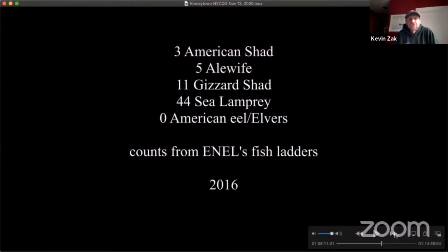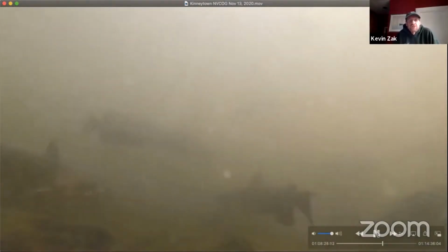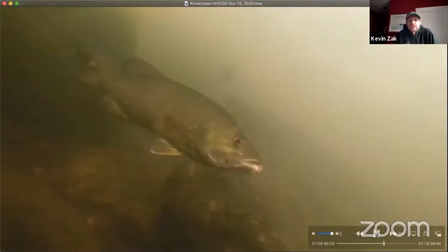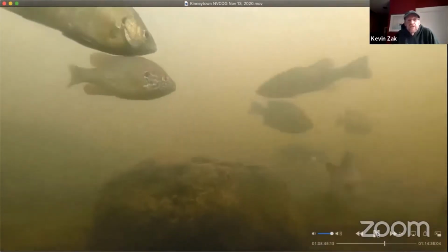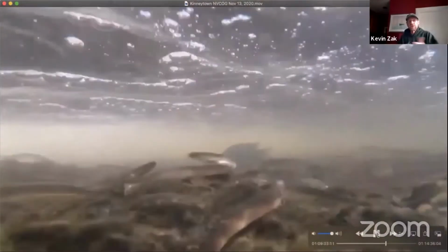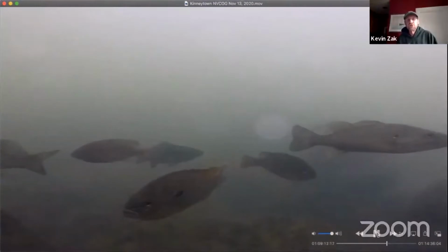And this is what passed in 2016. The focus is that this ladder never worked, despite what you're led to believe. So these are just pools that dry up, and these creatures are predated. Nothing passed in 2017. This is a rescue of lamprey. That's what was being put in those buckets.